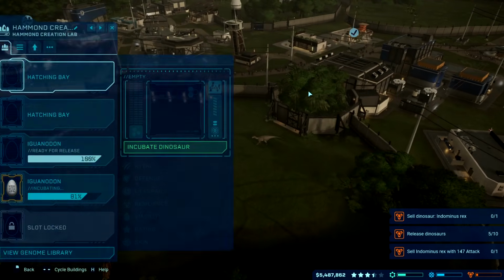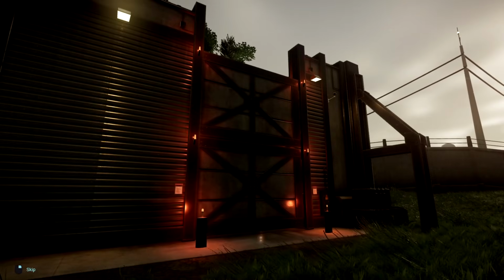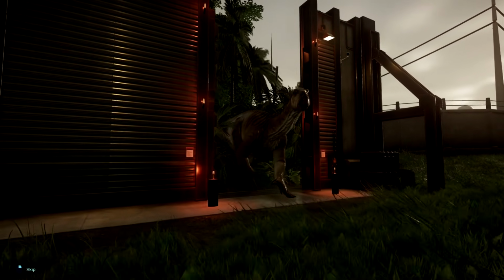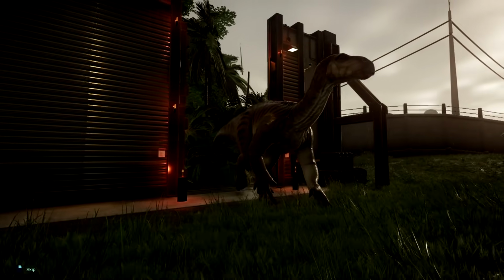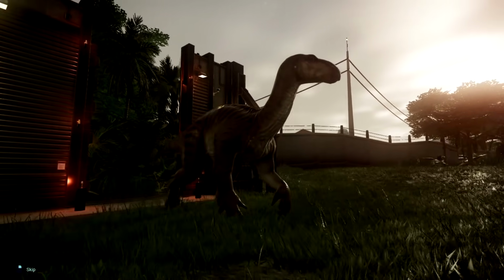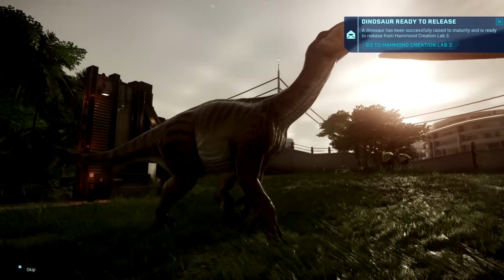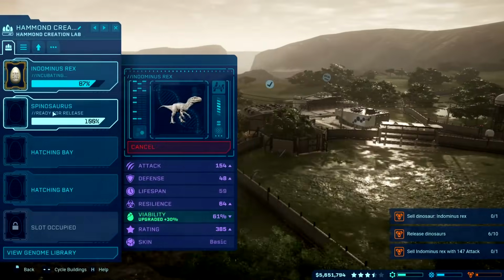All right, so we should have one more ready to go. Here's our third Iguanodon, third skin. Second one looked okay. This is my favorite by far. That reminds me of one of the dinosaurs from Walking with Dinosaurs, the BBC series, not that other one. Not the one where the dinosaurs talk.